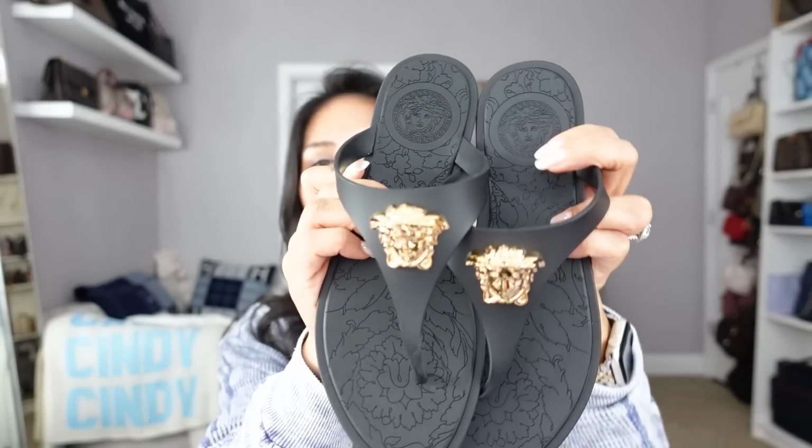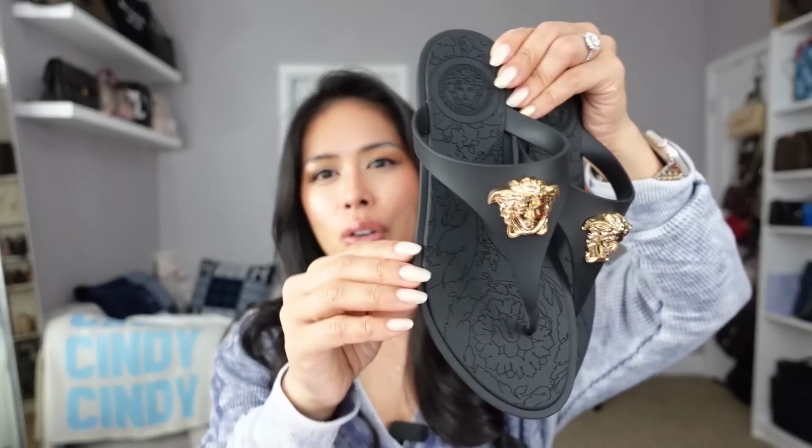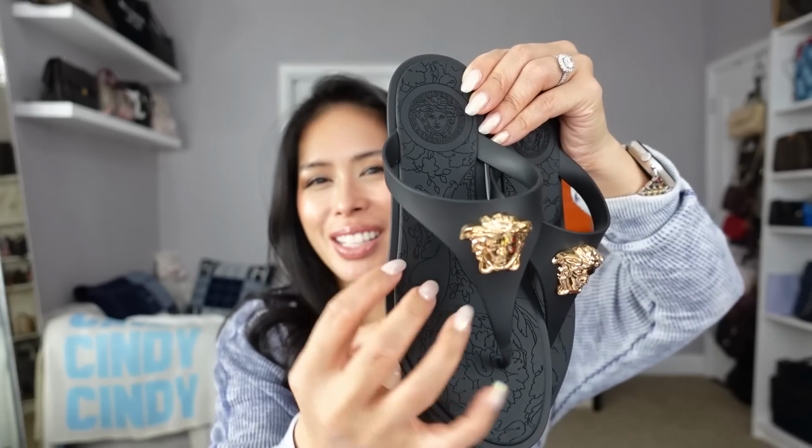I think I can get away with a 36.5, but I think the 37 would have fit me better, only because these are really narrow, and I don't particularly have wide feet, but I don't have narrow feet, and I feel like there is some toe spillage on the sides.